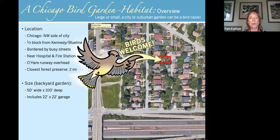The closest forest preserve is 2 miles away. And most of our neighbors are not gardeners. So it truly is an oasis. The garden is in the backyard, because I wanted to make sure the birds were protected from cars going by. It's 50 feet wide by 100 feet deep, but that does include a 22 by 22 foot garage in that footprint and a couple of patios for my large in-law family that I like to entertain.